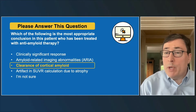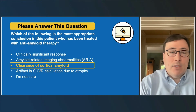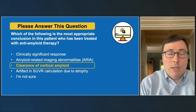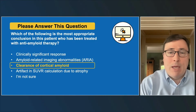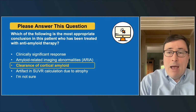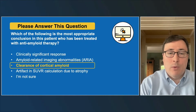So the most appropriate conclusion is clearance of cortical amyloid, which we saw both visually as well as using SUVR changes. Clinically significant response is really based on how the patient is doing and is a clinical and cognitive measure. Patients can have substantial clearance of cortical amyloid and not have a clinical benefit. So we can't judge the clinical response based on imaging alone.